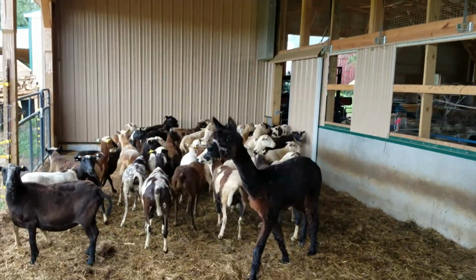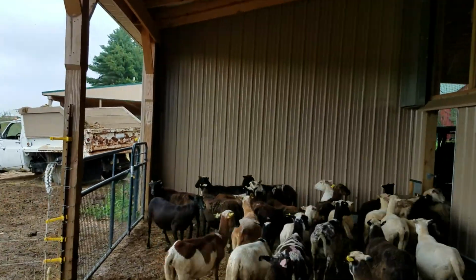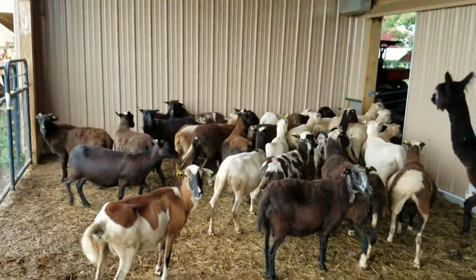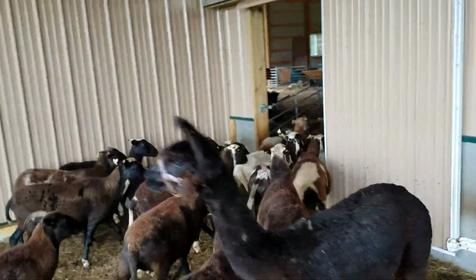And there's Finney, our guard alpaca. He doesn't really need to go through. He gets upset whenever he's not included, though. He is pretty protective of his ladies.